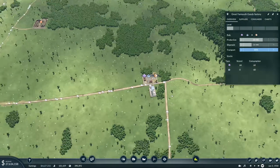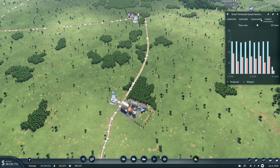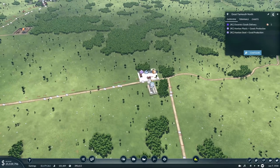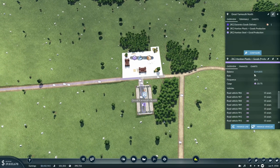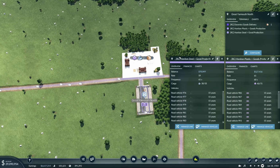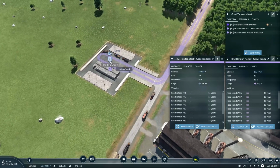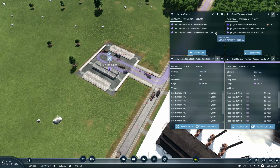How are you doing? You have a good amount of plastic, not a lot of steel. Okay, so if we look at these lines, we'll keep that pin for a second. Plastic to goods has a rate of 61. So that's the approximate annual throughput per station is about 61 with a frequency of 60. We'll pin that. And then the steel one is 59, 61. Interesting. So we just need more steel. I wonder if what's going on is that steel is... we do have plenty of it, actually.